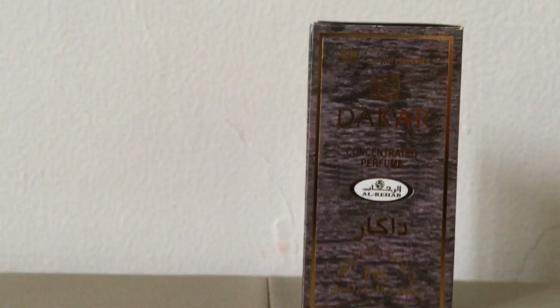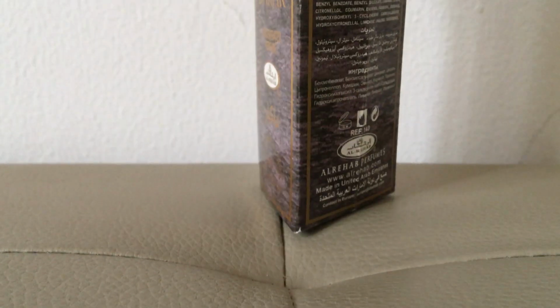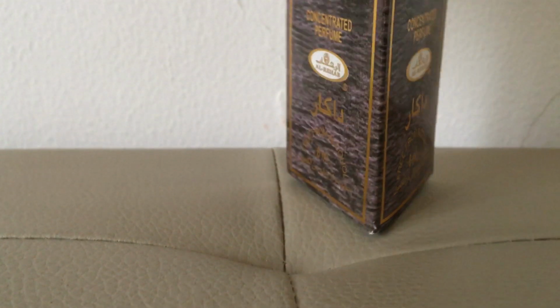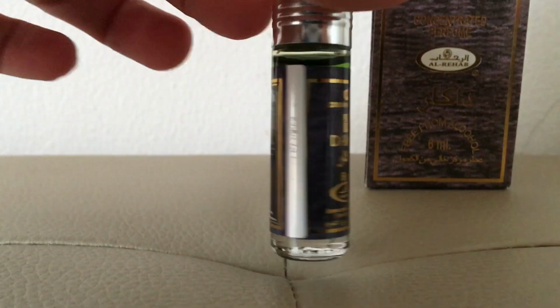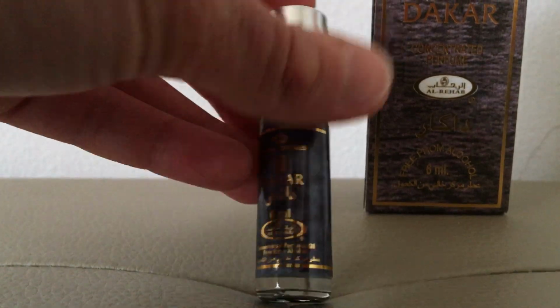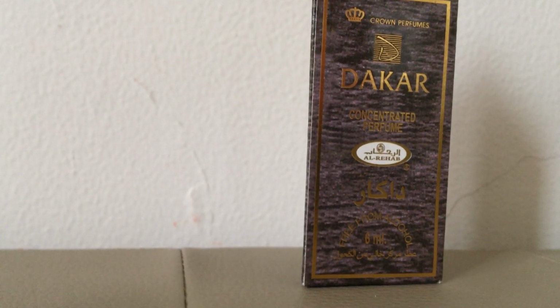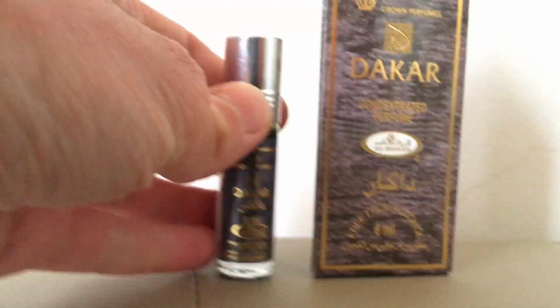So another one. This one is Drakkar, and this is a shameless copy of Drakkar Noir. I also have the original Drakkar Noir, but you can see the very green oil inside this little glass cylinder, and this one is really pine-like. It's really balsamic. It's really shower gel-like, a little bit more than the Drakkar Noir we find today in stores.